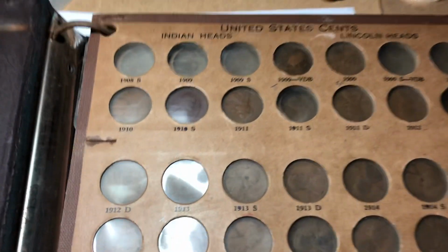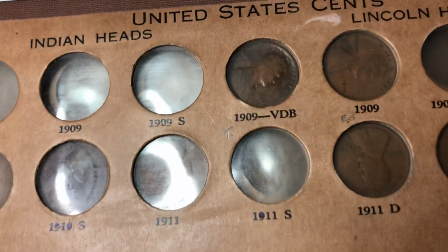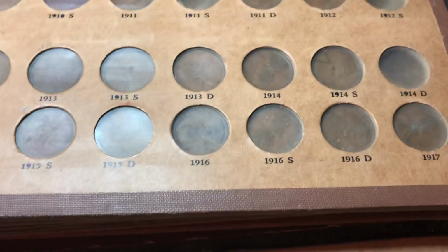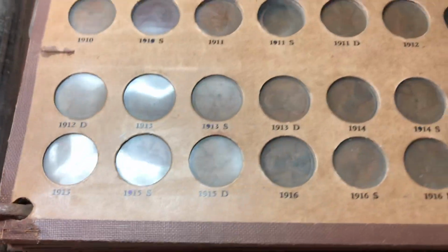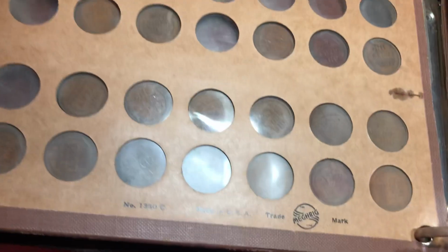But real quick, I want to go through some of these coins in this book. This is an older wheat penny collection. You can see there I got the 1909 VDB. I don't have the 1909 SVDB, but I've got some of the rare ones. I got the 1912, the 1912D there. Some pretty old ones. Quite a few of them have some damage.